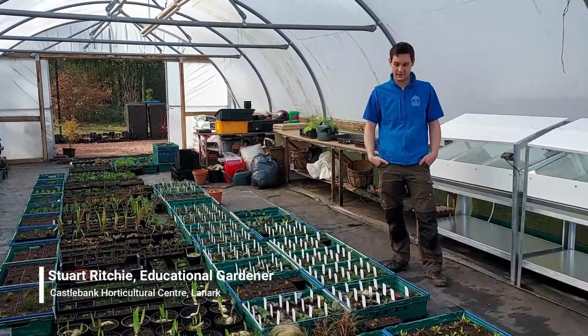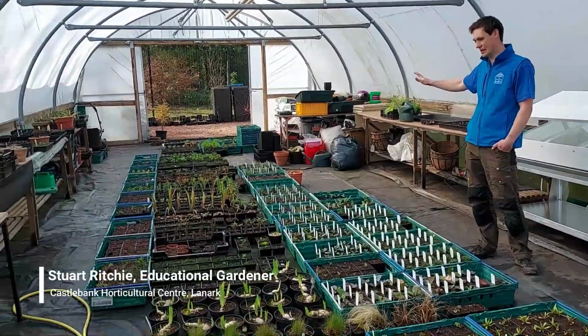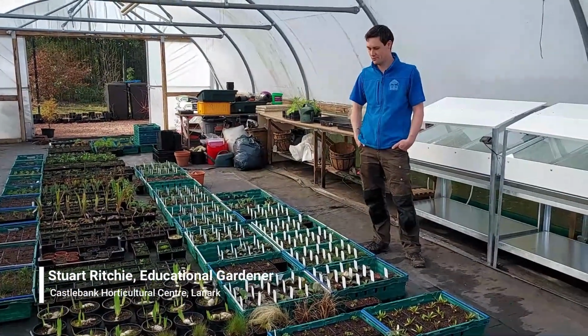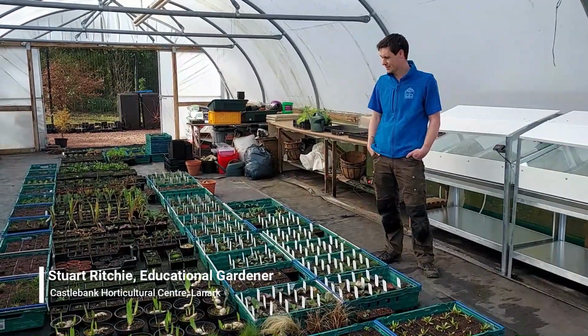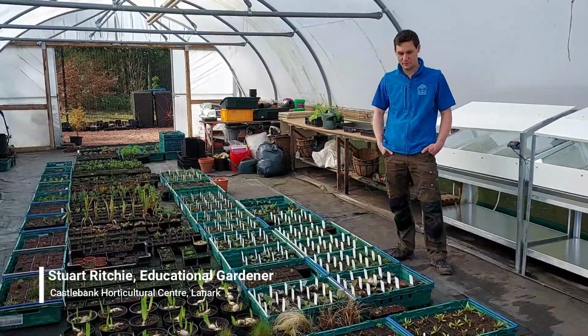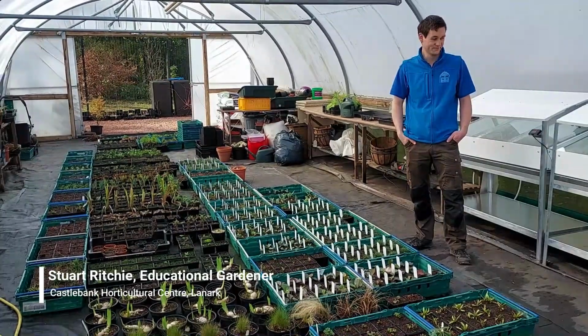So we're in one of the polytunnels, and you can see we've got lots of plants coming on. These are all going to be for sale throughout this year. Many of them will be ready kind of in June, beginning of June, but some before that. And they're all perennial plants, so they're hardy. You don't need to worry about frost with any of these. So yeah, hope you can pop down.